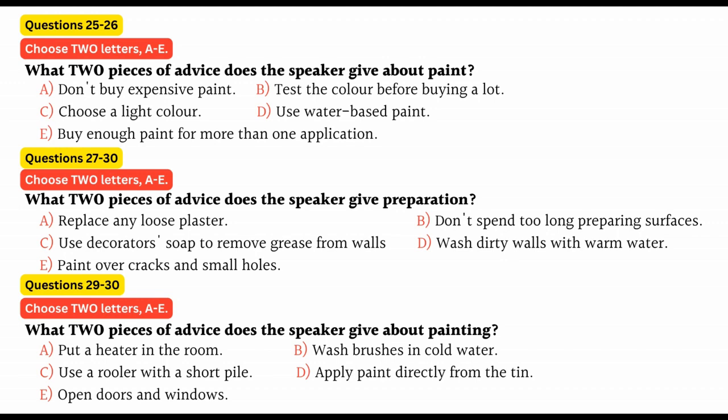But it's airflow rather than heat that helps the paint dry quicker. So, to help finish the job in the quickest time, leave your doors and windows open. The faster the paint is dry and the job finished, the quicker you can start enjoying your room.